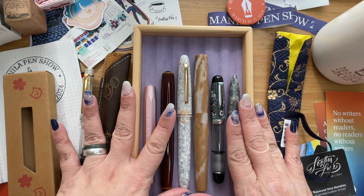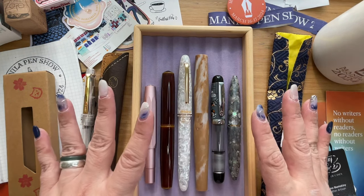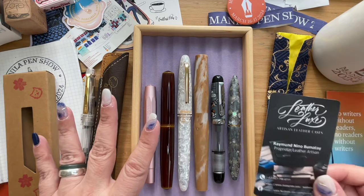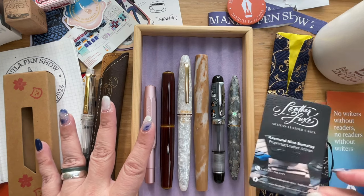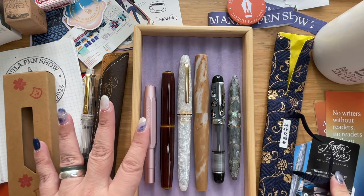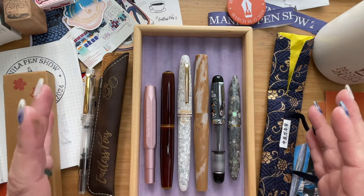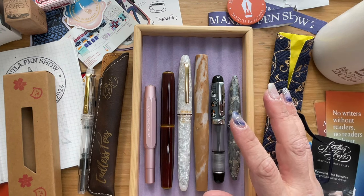Okay, and I think that's about it. Of all the purchases that I made, the only one I am just waiting for is the pen case from Leather Luxe, and I will update you as soon as I get it. Then I think I'm done with everything that I got from this year's pen show.